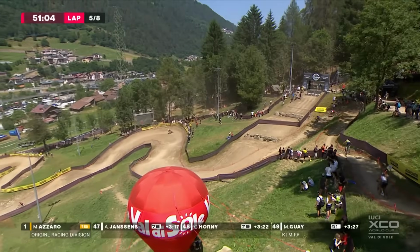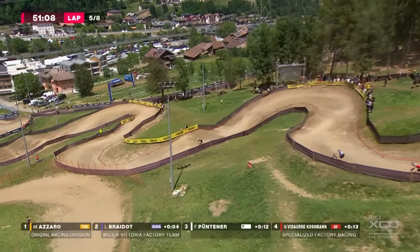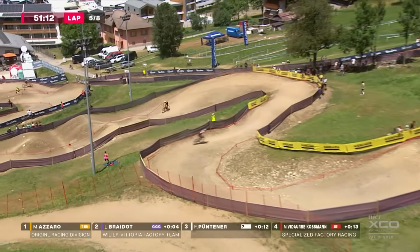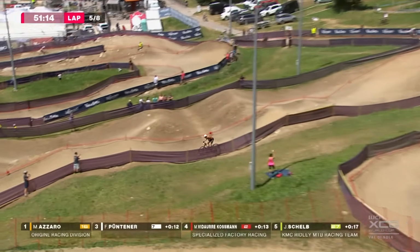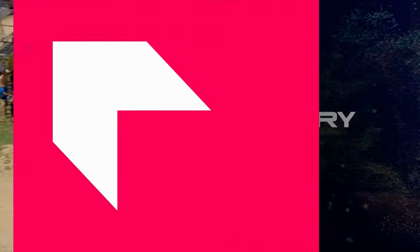Look how strung out it's getting now. Look how strung out this attack from Matisse Azzaro is making things. Braido visibly slower on that descent to my eye. Behind the French rider in front of him, Azzaro silky smooth through here, manuals his way through the doubles.